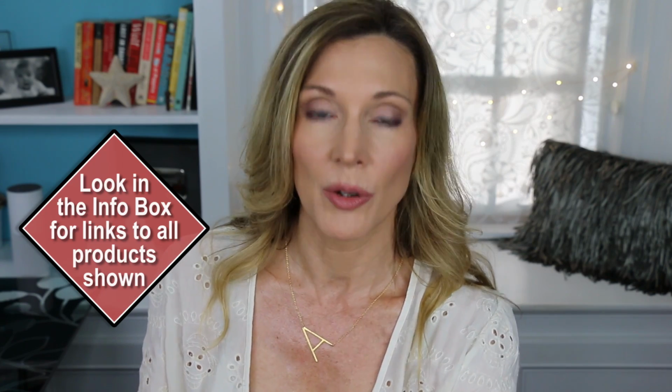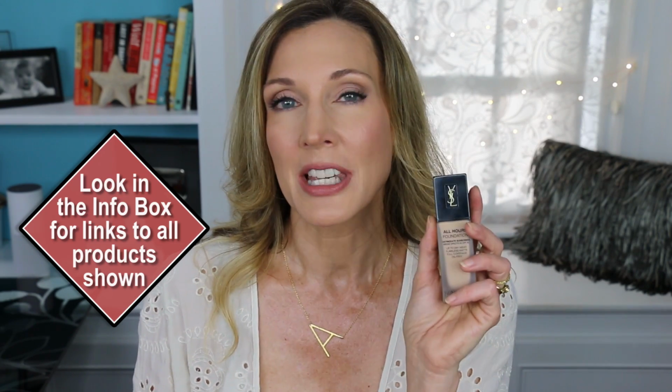So did I mention that they're coming out with a primer to go along with this foundation? But it wasn't in stores yet. But just so you know, there is going to be a matching primer with this, because from my 3 days of wearing it previously, I definitely think that in order to get the long wear out of this, it does need to be used with a primer.